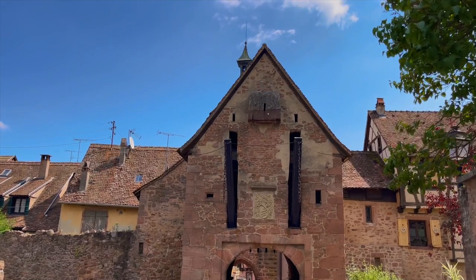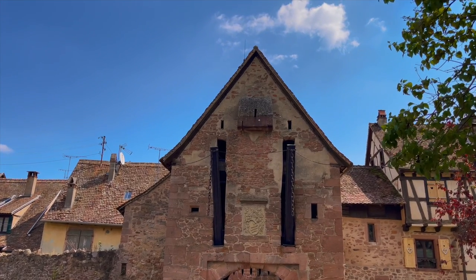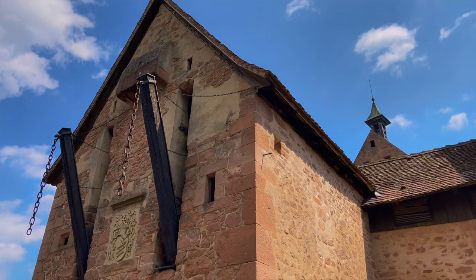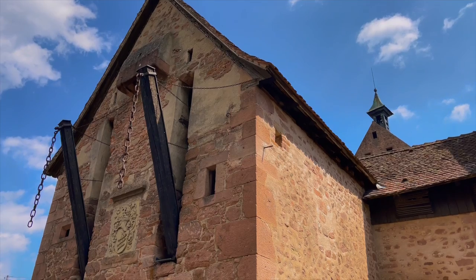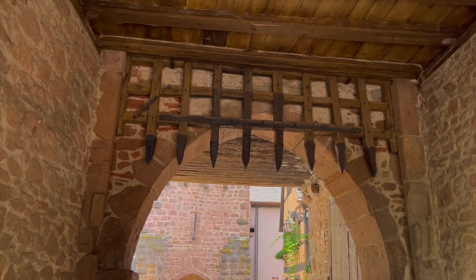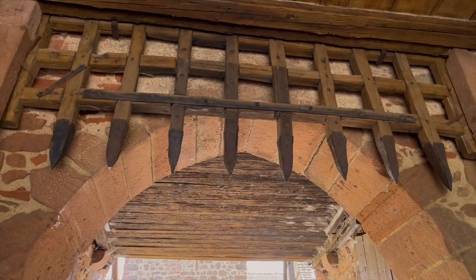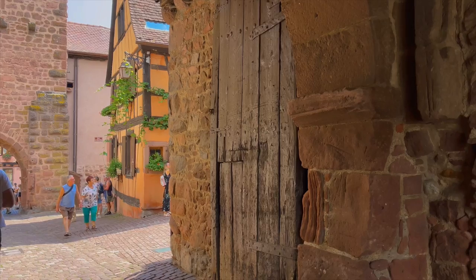At the same time, the outpost was reinforced and equipped with a drawbridge, the remnants of which can still be observed. We also admire the wooden portcullis, dating back to 1536, which is arguably the oldest in Europe, as well as the massive double-leaf door.